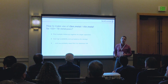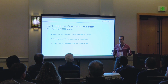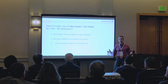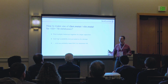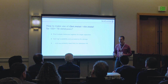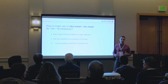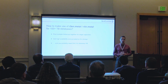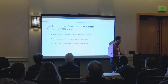And second, we also need to add high availability and persistency to that storage, right? You don't want the data to go away, or even if it doesn't go away completely, you don't want your database to be disrupted just because you have, let's say, 6 EC2 instances running, and well, one of them has a glitch. It's like 6 times higher chance of having a glitch, and you don't want to increase your chances of having a glitch in your database by the factor of 6. And if you care about uptime, then you probably also need RAC to be running as your database engine to maintain high availability.